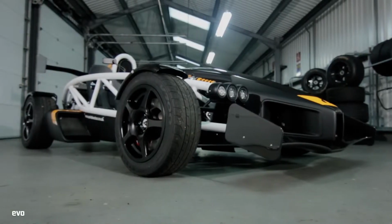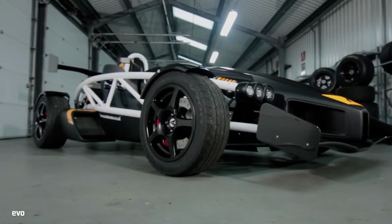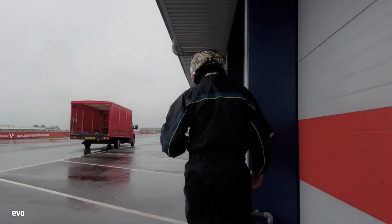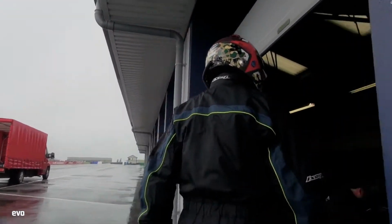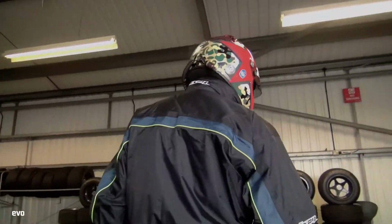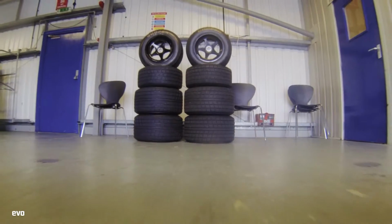The only optional extra not on Ariel's list is sunshine, which is a shame as predictably it's raining for our session at Bedford Autodrome. Still, rather than give up and hide in the pit garage, we thought we'd bring you a track battle with a difference. So sit back and enjoy Ariel Atom 3.5R versus an English summer's day.